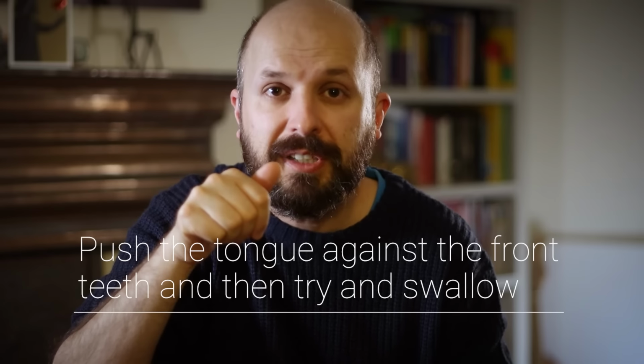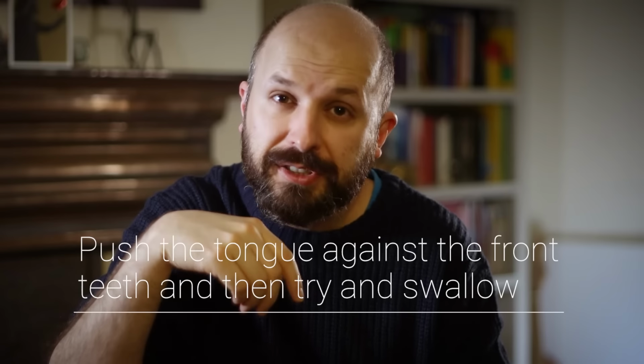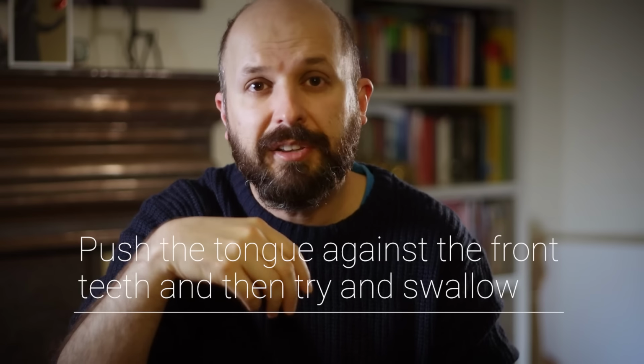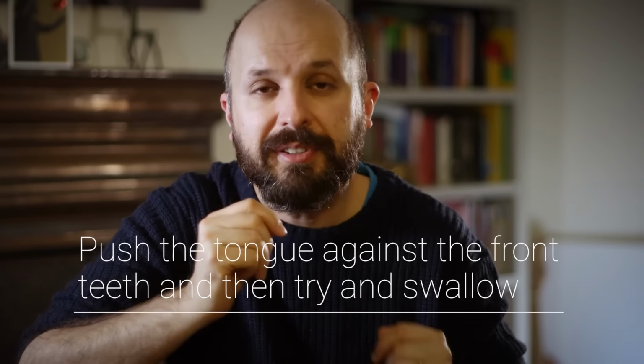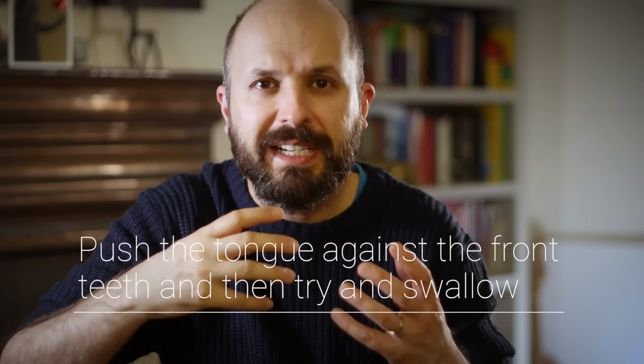So the next exercise is that you're pushing your tongue against your front teeth like that, holding it there, and then trying to swallow at the same time. Try and do that 3 or 5 times just to strengthen everything up in your throat. If you find that too easy, look up a little bit, and that makes it harder and causes a bit more strain on the muscles.